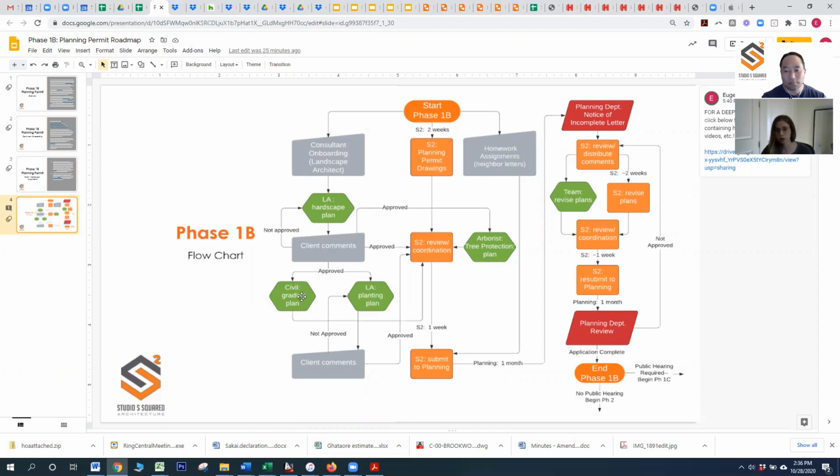This way we can incorporate this hardscape into our site plan, and civil will then be able to start on their grading and drainage plan once we send them this site plan with the incorporated hardscape. And then that way civil can be working on that and landscape can be working on the planting plan while we finalize our plans. And it's not one group waiting on one group waiting on one group. It's all groups finalizing together.